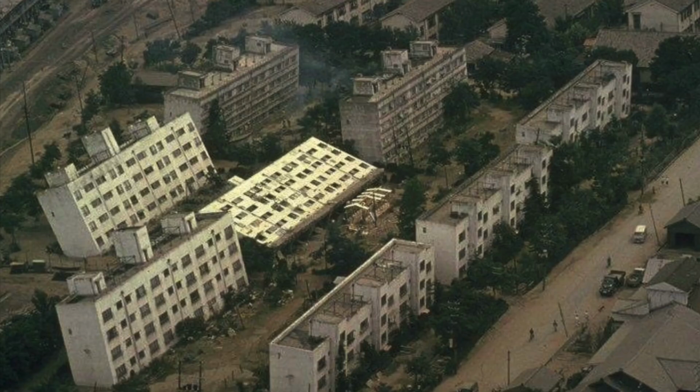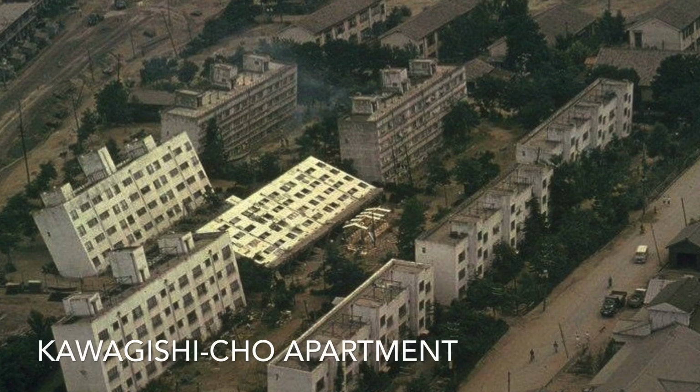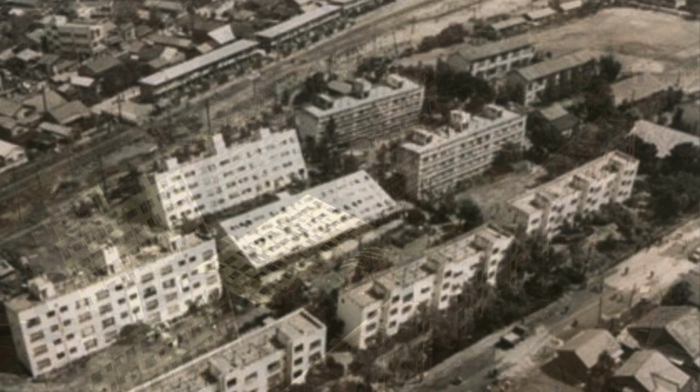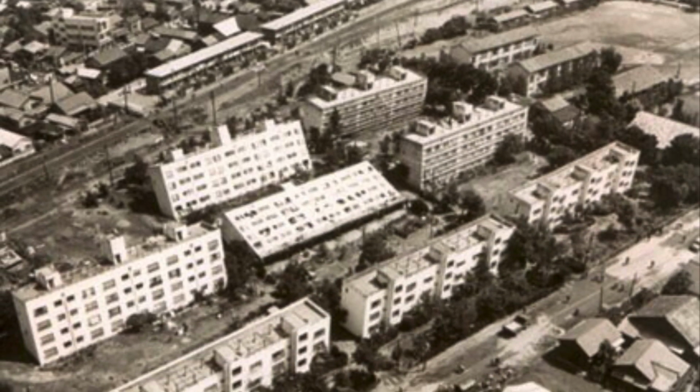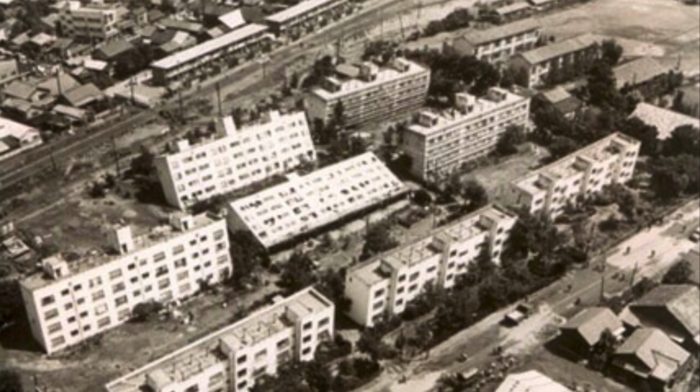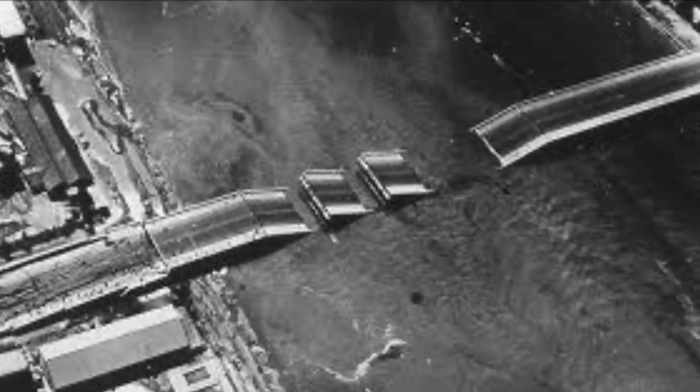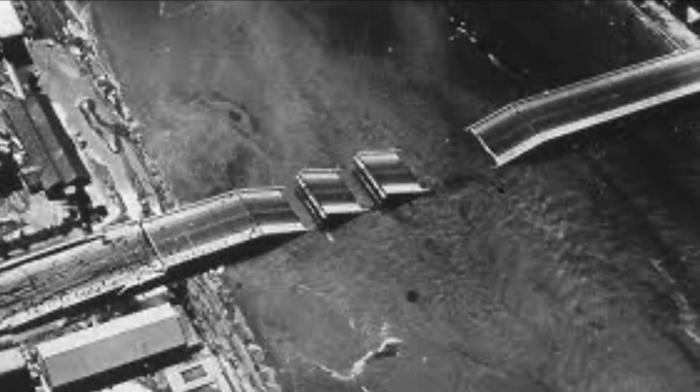Okay, the effects of this incident are: first, the Kawagishi-cho apartment building suffered bearing capacity failures and tilted severely to the left because of the remarkable ground failure that occurred near the Shinano riverbank. Secondly, the Showa Bridge collapsed because of the liquefaction. Inertial forces during the initial shock within the first 7 seconds of the ground shaking or lateral spreading, and the failure of Showa Bridge occurred at about 70 seconds following the main shock.